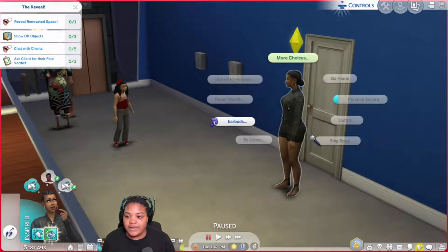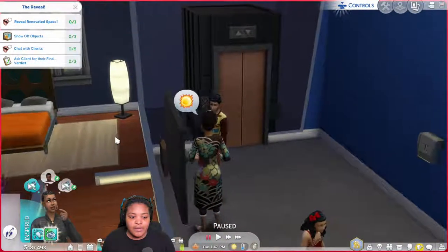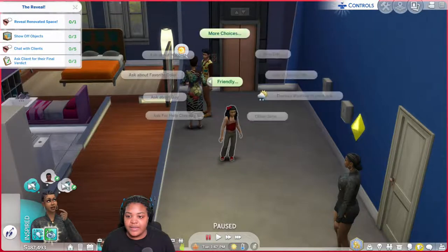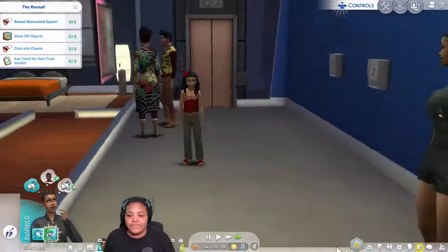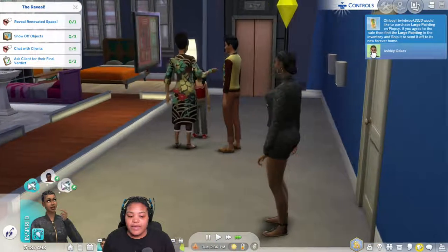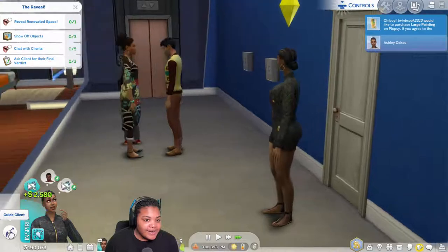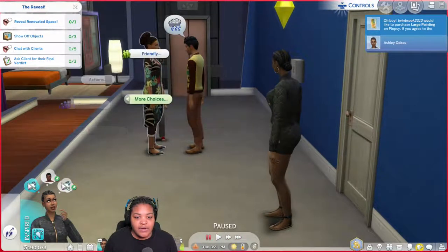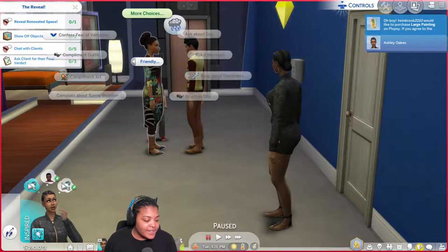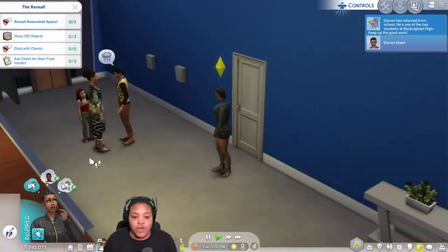Reveal renovated space. Yo, why is she not showing them? Come on, y'all need to let me know something on this Sims 4 game, because they is tripping. Come on, girl. Show these people the house. Oh, I need to sell something on Plopsy. Okay, is y'all gonna come see y'all house or nah? Hey, it's over, gang. But hey, it's a wrap. All right, I need to get paid for this. So somebody, Ash, show these people.